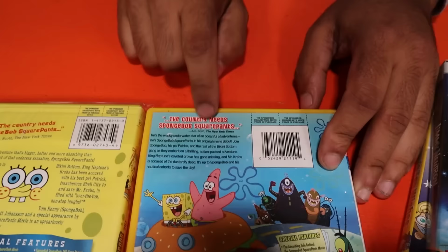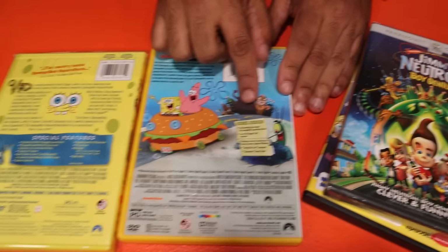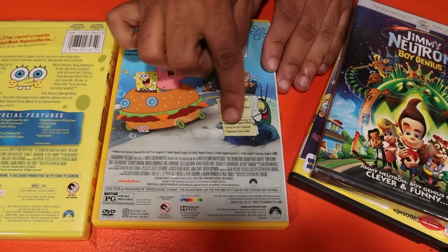Even 10 years later, they're like, hey, nobody said it better than A.O. Scott. Then all those 10 years, still no one said it better. And then you have Plank. I kind of like the artwork better on this one, if I'm being 100% honest with myself, but the nostalgia of it won't let me pick anything but this one.